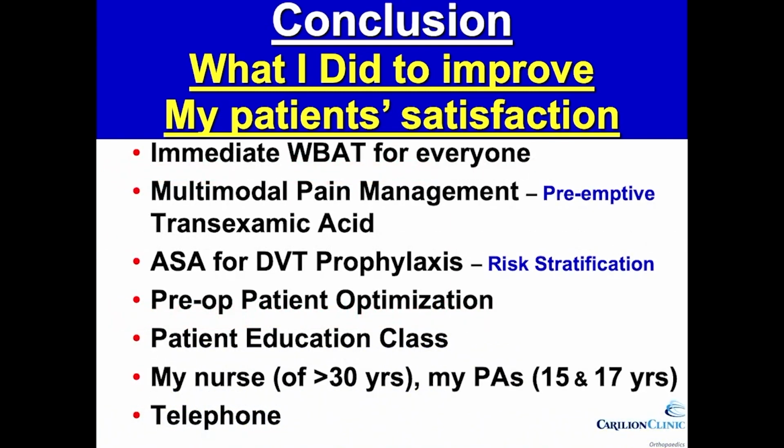The biggest improvements in my career that my patients have appreciated is when I allowed everybody to be weight-bearing as tolerated, when I incorporated a multimodal pain management protocol with preemptive medication before we put a knife to them, tranexamic acid, aspirin for DVT prophylaxis, preoperative optimization, education, my first nurse of 30 years, my second nurse now of 5 years, and my only 2 PAs, one of 15 and one of 17 years, and my telephone.